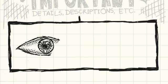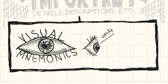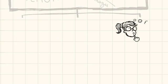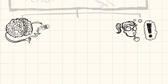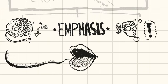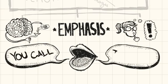Text can also be used as a form of visual mnemonics, which is the treatment of words as images. This helps you understand and remember difficult terms better, and it also helps you filter out the unimportant details and place more emphasis on the words you actually need to know. Plus, this translates everything into a language you actually speak, since you call the shots with how these terms will look on your notebook.